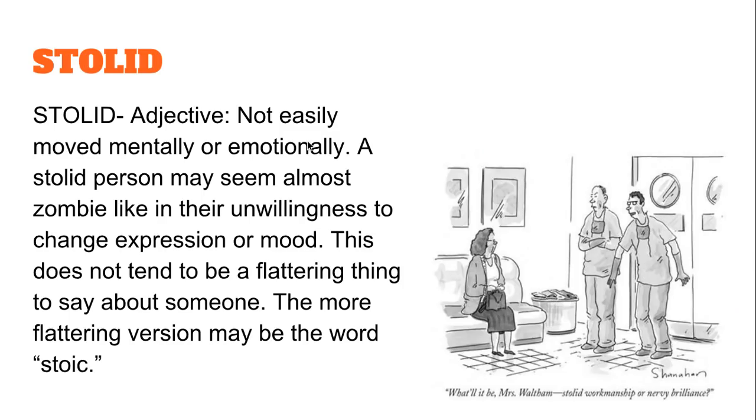Things like that. Stolid. Stolid is an adjective. It's used to describe someone who's not easily moved mentally or emotionally. They're solid as a rock in their emotions, but they'd be called stolid. A stolid person may seem almost zombie-like in their unwillingness to change expression or mood. It's not a flattering thing to say about somebody. If someone is stolid, they seem stuck. They're not moving in ways that maybe they should.